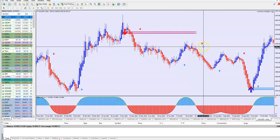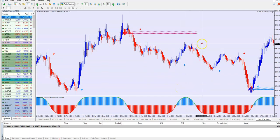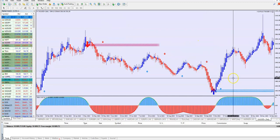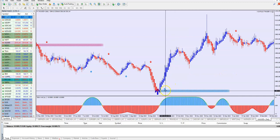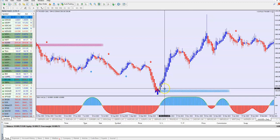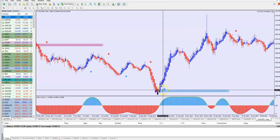Here you will not trade. You are not in the sell zone. Here you will trade again. Here you will trade again. Then again, big arrow, these lines in blue, trigger, alert. This is the arrow you trade, not this.